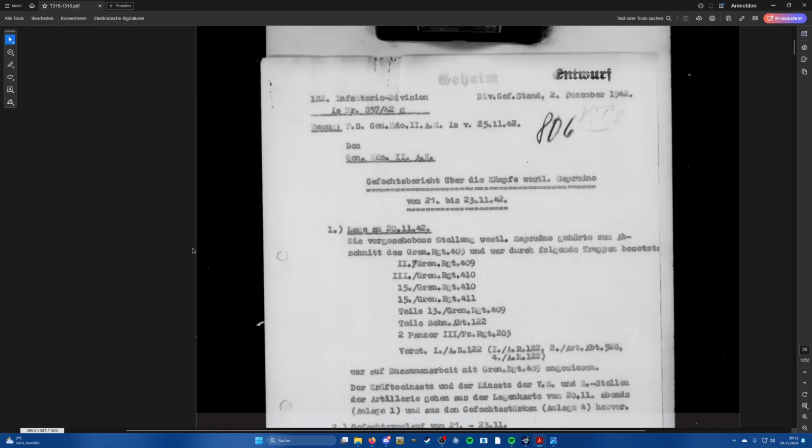So, this is what an original German after-action report looks like. It was filed with a divisional HQ on the 2nd of December 1942, and it's about the fighting from the 21st to the 23rd of November 1942. First of all, it tells us the situation on the prior day, and it's about the forward position west of Saarbrücken, the one we just looked at.